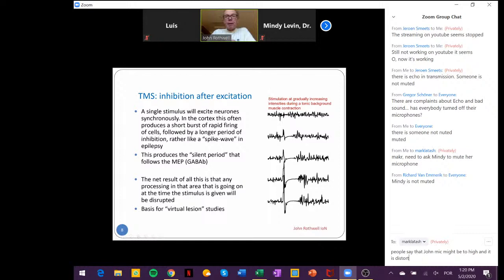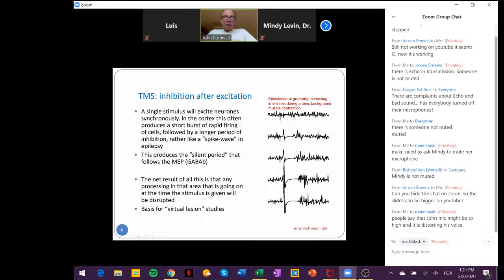You're voluntarily contracting the muscle, but the motor cortex doesn't pass on that contraction to the spinal cord because of the big GABAergic inhibition that's there. And this can last for 100 milliseconds or more. The net result of all that is when you stimulate the brain, you interrupt any processing which is going on in that region for 100 or 200 milliseconds. You produce a very transient lesion of functional activation. And some people refer to this as a virtual lesion study.